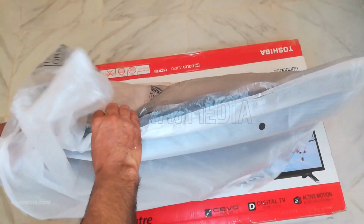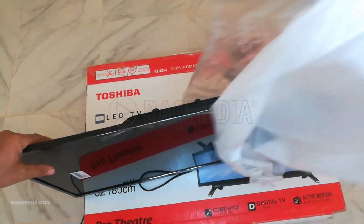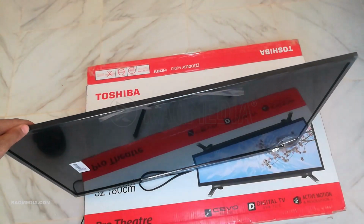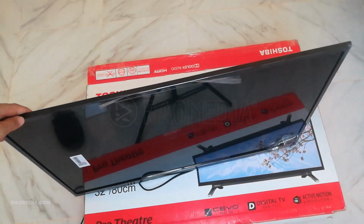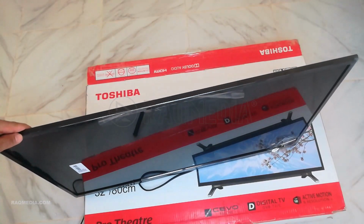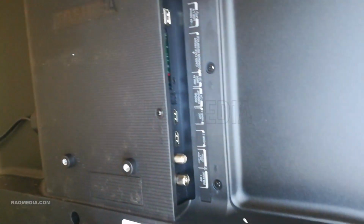Design. The Toshiba LED TV has a sleek and modern design that will look great in any room. It has a slim bezel that gives it a premium look. It has a built-in receiver that eliminates the need for an external receiver. The TV has a 43-inch screen that provides a clear and vivid picture.